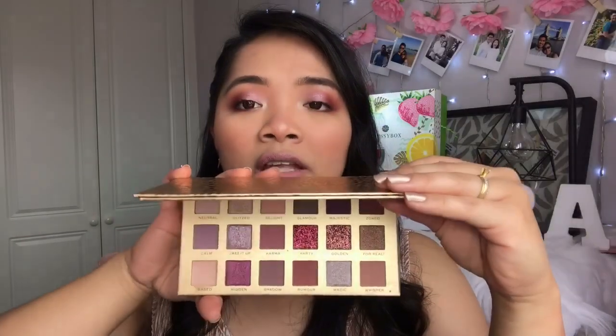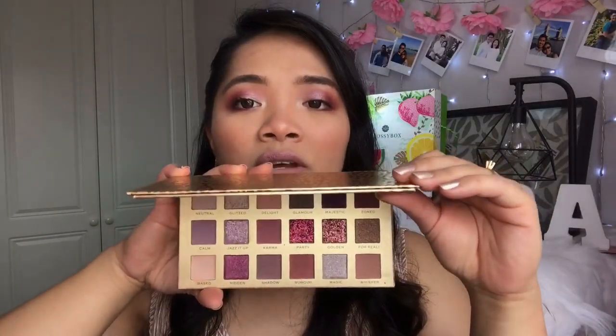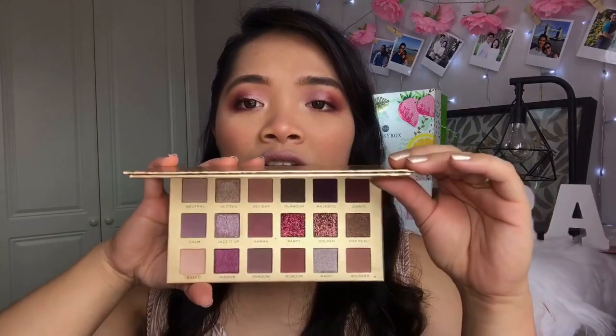You're getting 18 shades and a neutral pinky shade. You'll get different pigmentations, different formulas. You've got glitters, shimmers, and there's a cream base as well, and there's matte shades, and I love it. Highly recommend.